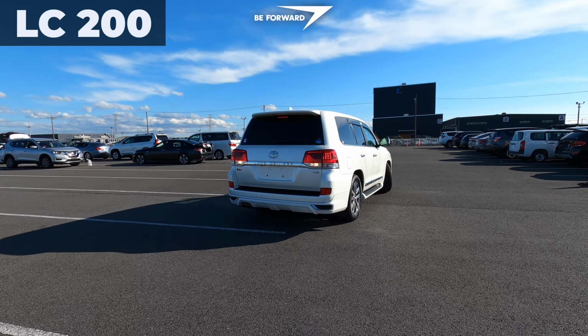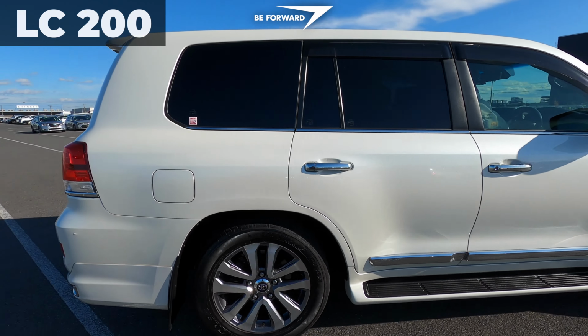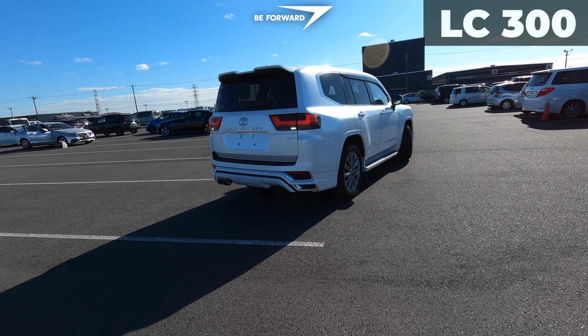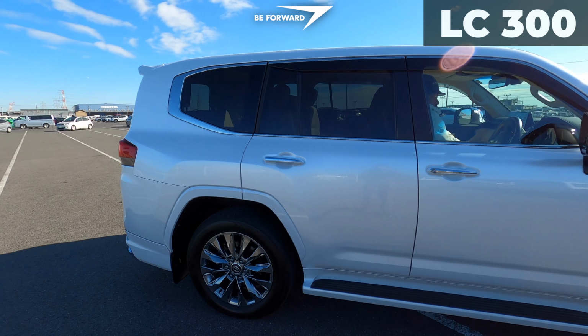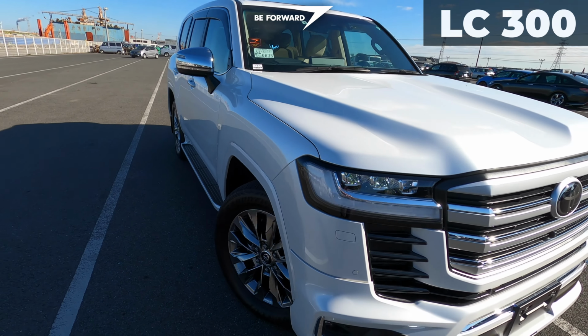The older Land Cruiser feels massive. The steering isn't that precise and requires some force from the driver, which might be a drawback when you consider women drivers. On the opposite side, we have the new 300 with precise steering and a wheel that you're able to turn with one finger in any condition. The driving feel is also different.